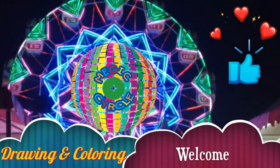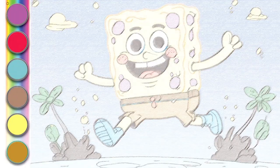Now, we will draw and color SpongeBob SquarePants Smart Jumper. Okay, let's draw.